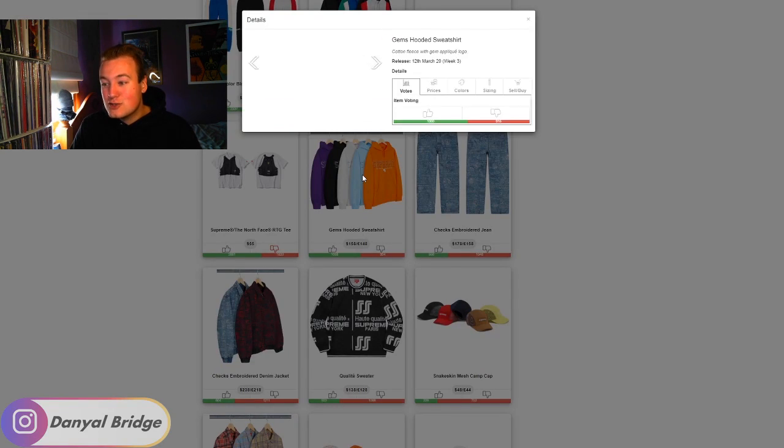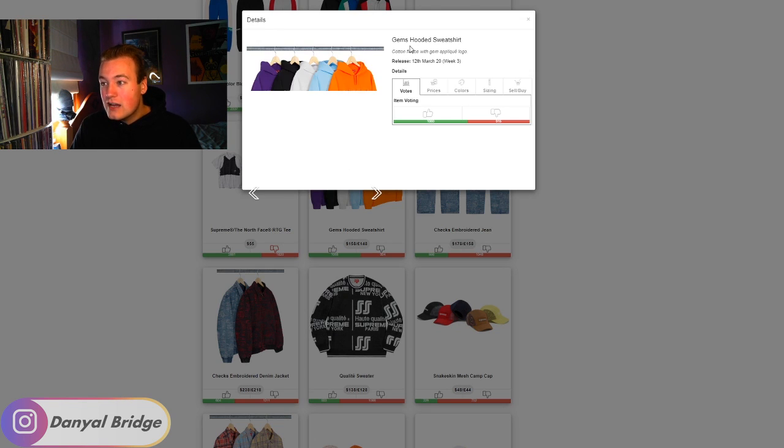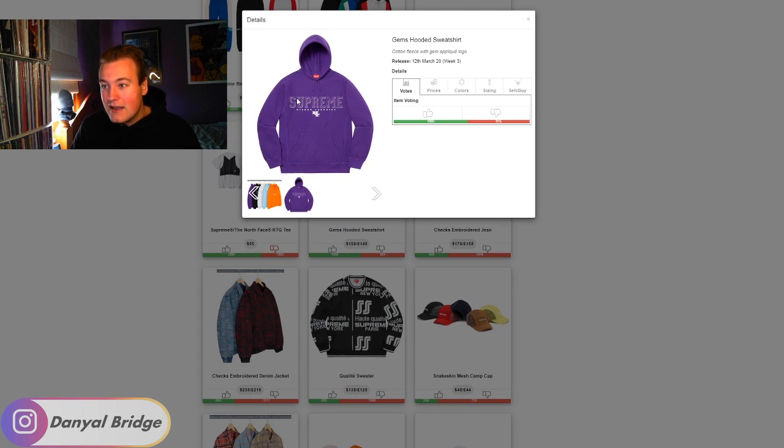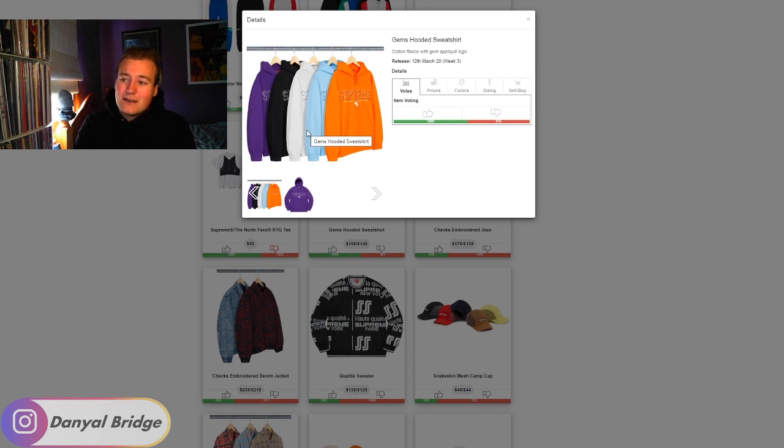Next we'll move on to the Gems hooded sweatshirt. Cotton fleece with gem applique logo, so the actual Supreme logo is covered in little gems there that'll pop out. Yeah, that's a pretty crazy Supreme hoodie, eh? It comes in purple, black, gray, blue, light blue, like aqua blue, and orange. It's a pretty crazy hoodie.